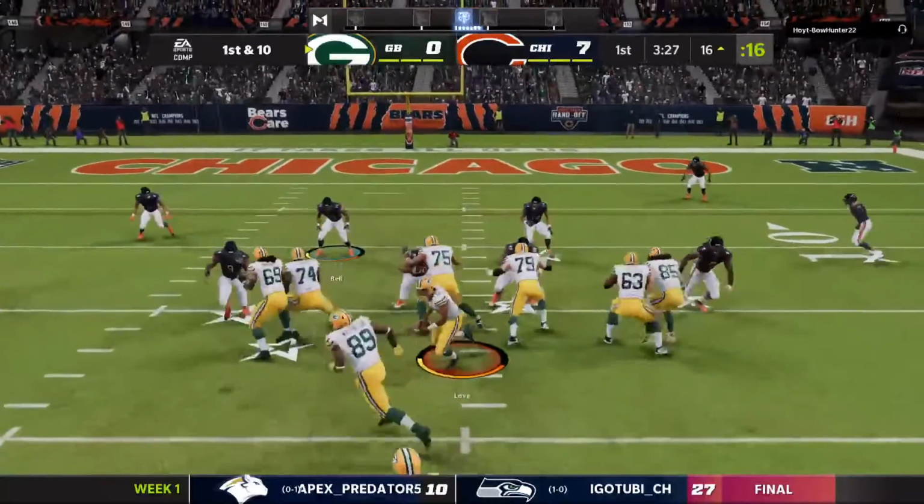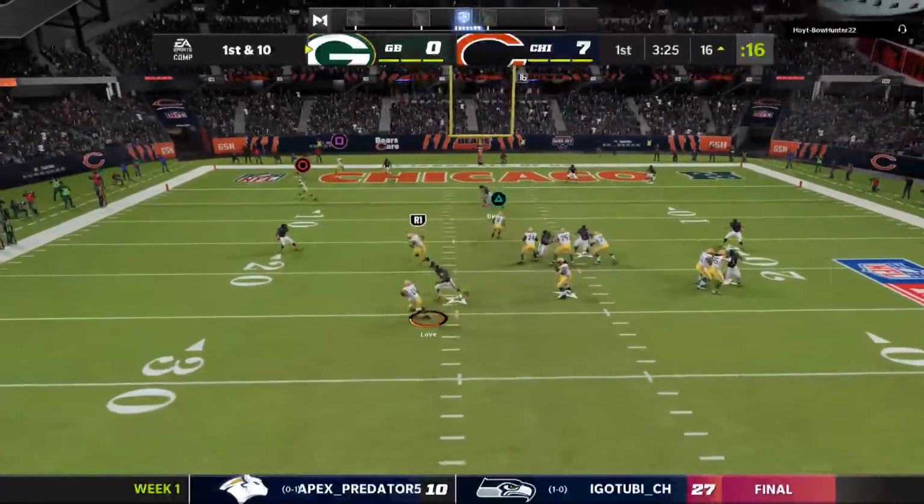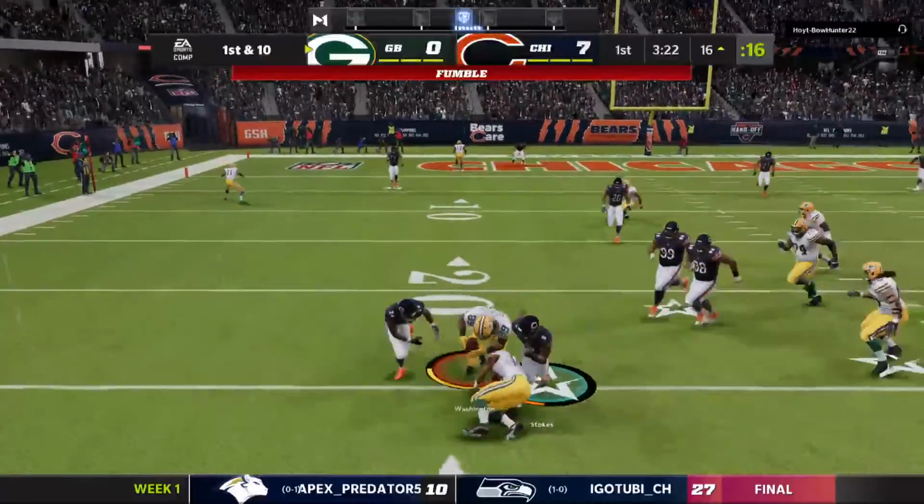Even from up here in the booth, the play-by-play guy could tell that there was some pretty good blocking up front. And the ball comes out. Love lost it.